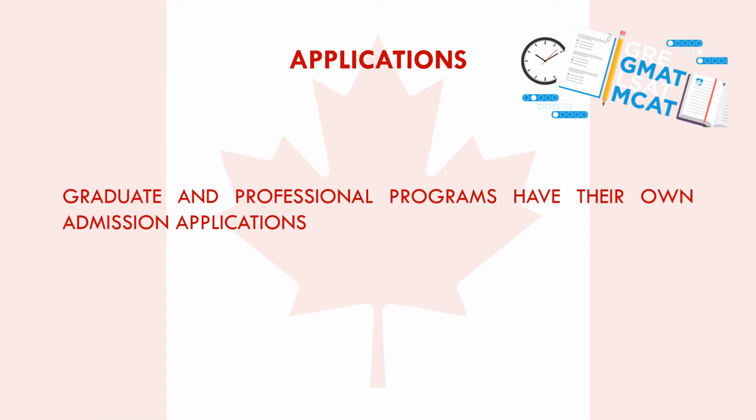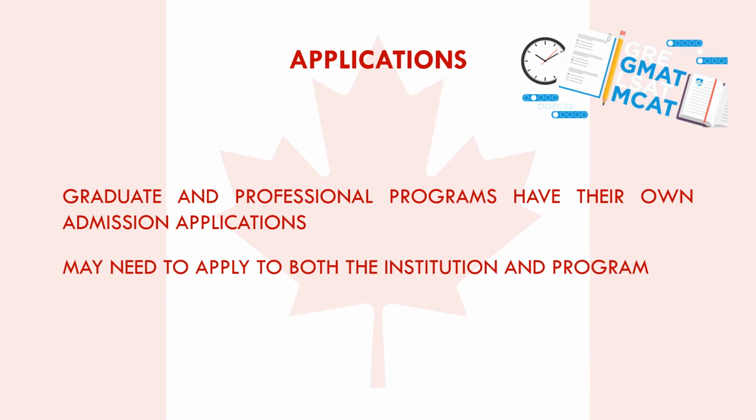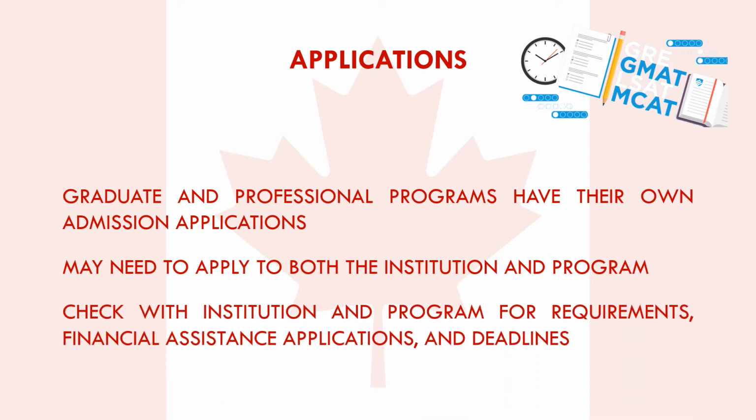Graduate and professional programs often have their own admissions applications that are distinct from an institutional application. You may need to apply to both the institution and program. Check with both the institution and program within the institution to which you are interested in applying for requirements, financial assistance applications, and deadlines.